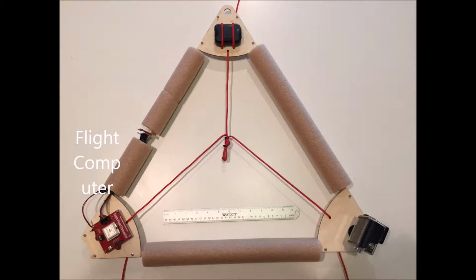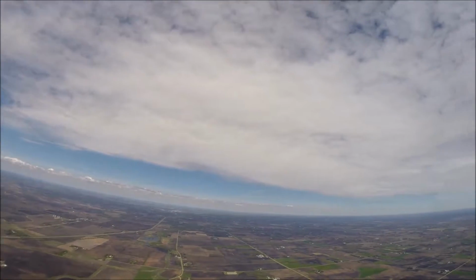Here's the payload, and it's 3 devices. The GoPro is on the bottom right. On the top is a spot trace GPS tracker that sends its location to a satellite and then onto a website. And on the bottom left is the flight computer. So back to the flight.